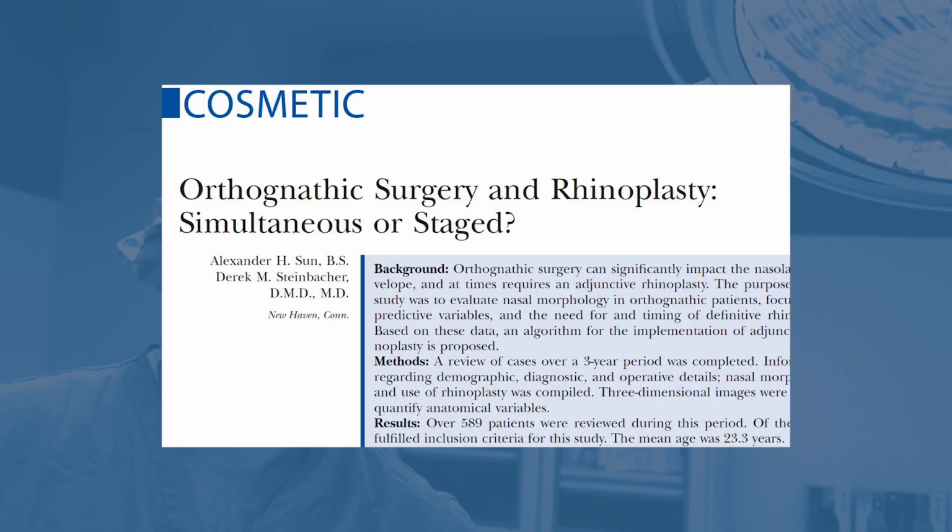People will notice immediately after the jaw surgery their improvement in breathing, and doing the nasal surgery will be icing on the cake, where this will improve this even to the next level. And from an aesthetic perspective, we can really put the nose in balance with the rest of your face.